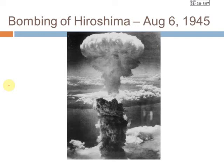In the city of Hiroshima, the atomic bomb is dropped, temperatures instantly rise to 9,000 degrees, and 80,000 people are killed instantly. 80,000 are killed instantly at the bombing of Hiroshima. It's not even a battle. This is the bombing of Hiroshima. We drop a bomb and we kill 80,000 people. Look at that. Like, within a second, 80,000 dead. Just like that.